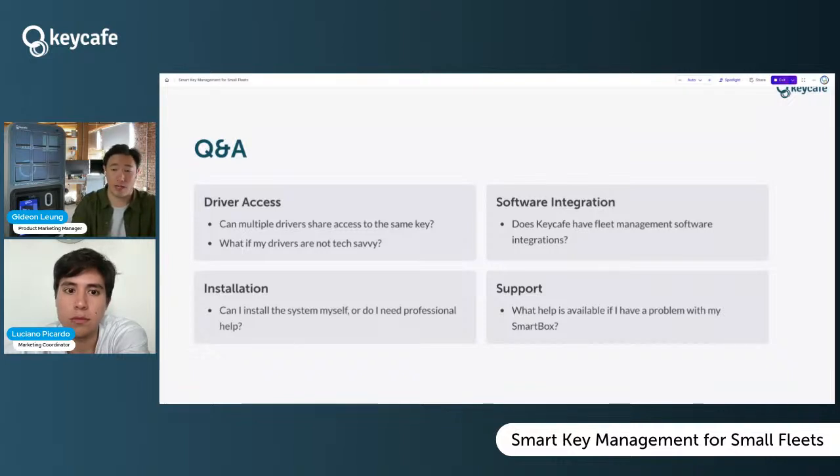We do have other fleet management softwares in the pipeline that we're planning to build. But in the meantime, if a company were to want to build their own integration, they can with our open API. And we have resources to help you build your own integration as well.